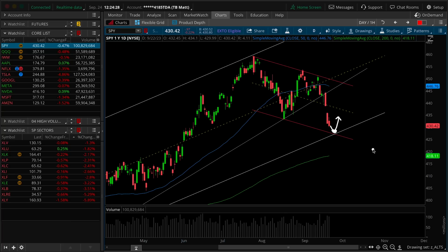Again, let me be very clear about that. It's a counter trend move. We're not expecting a massive daily trend reversal. This is a counter trend move in the context of an existing, now daily downtrend here, but this is an extremely interesting area of potential support.